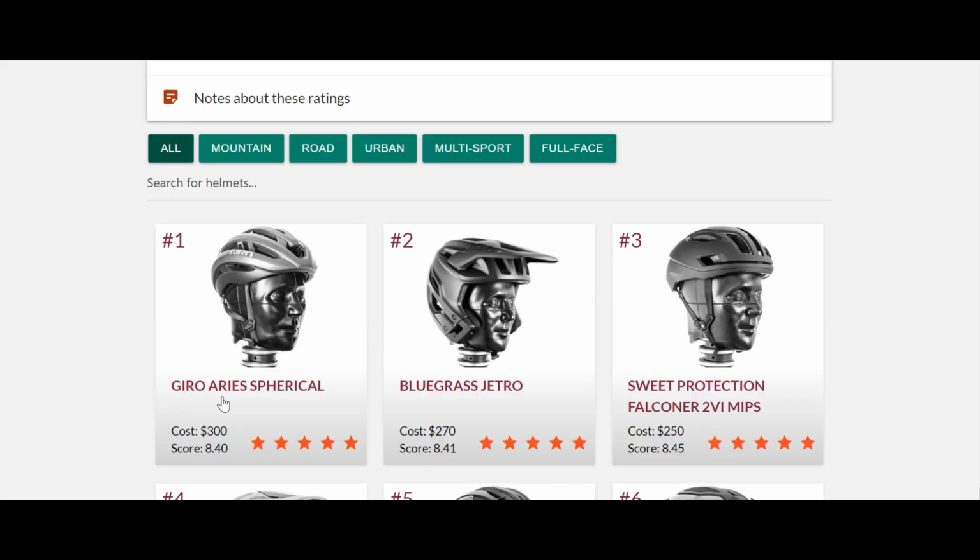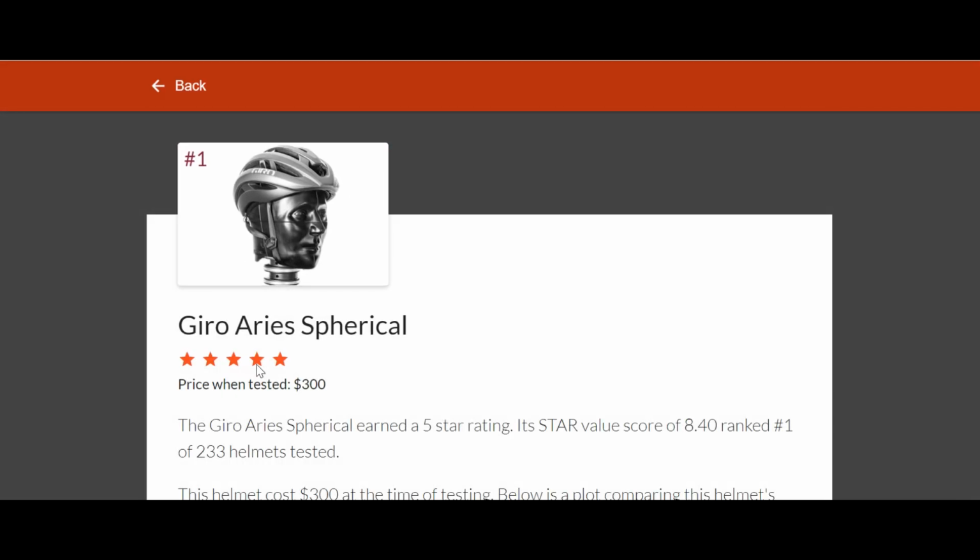You get the name of the helmet, you get the cost, and you get an overall score. So this score, the lower the score, the better. These are scores that are based on the tests done by the Virginia Bicycle Testing Group. And then you can open up each one of these and you can see some of the same information.